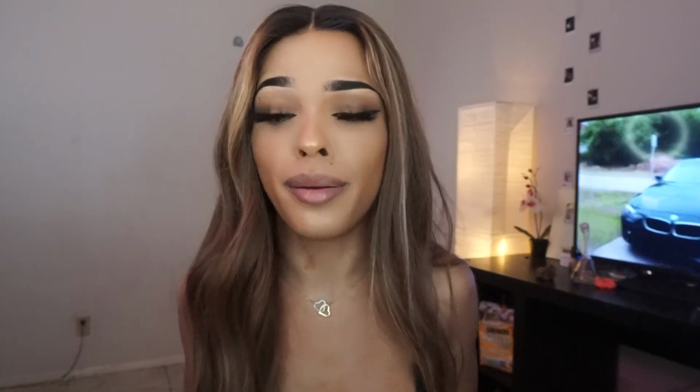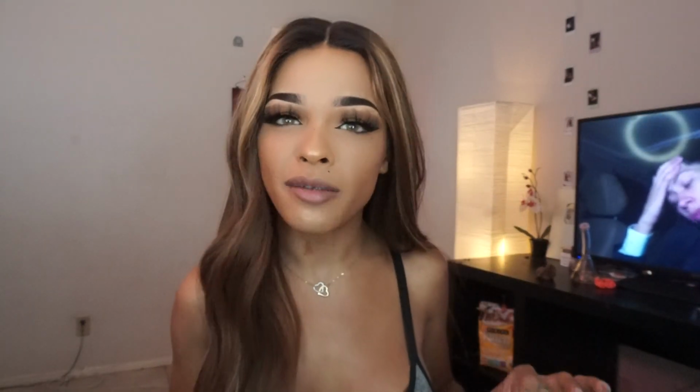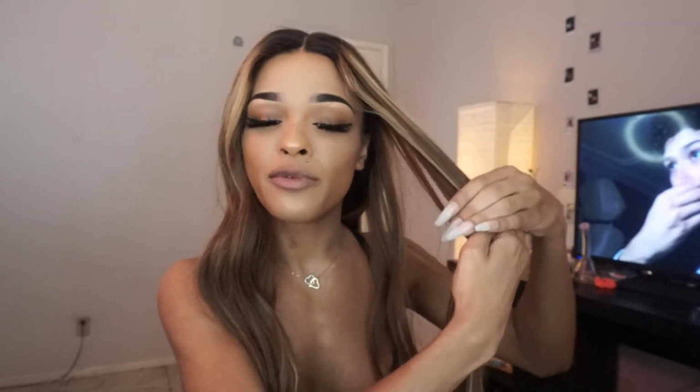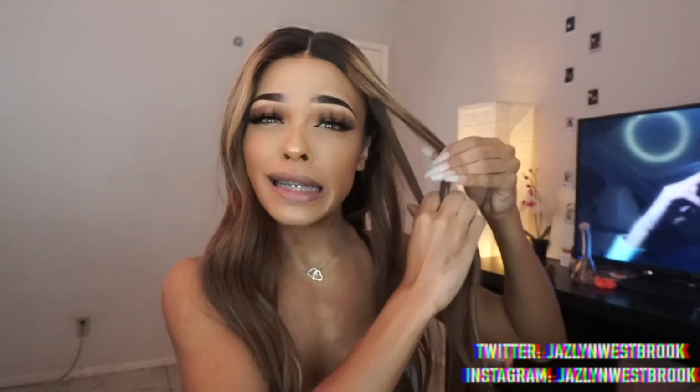But this unit, I wish it was called the Jazlynn unit, because I rock this better than any of those girls. The length of this unit is 20 inches, and it is true to size, if not a little bit longer, because it does pass my belly button, and that's not a 20-inch girl, I'm sorry. Now the cap size is number 2, because I did experience with my last wig it being a little bit too small for my liking. It just didn't fit how I wanted it to, you know what I mean?